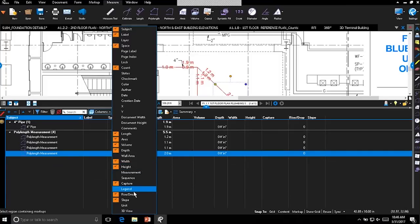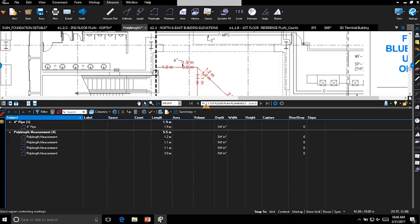Also, you'll see that there's a brand new rise and drop column. This is great for things like piping where you have to account for the rise and drop. If you're dealing, let's say, with a roof and you have to account for a slope, or maybe a ramp or grading drawings, you can now account for that using the new slope column. So let's go ahead and take a look at the rise and drop.